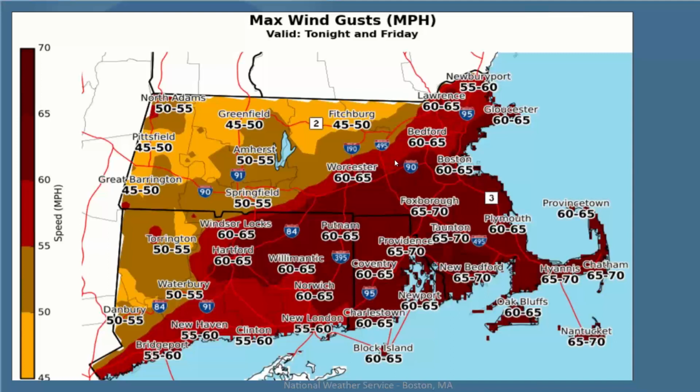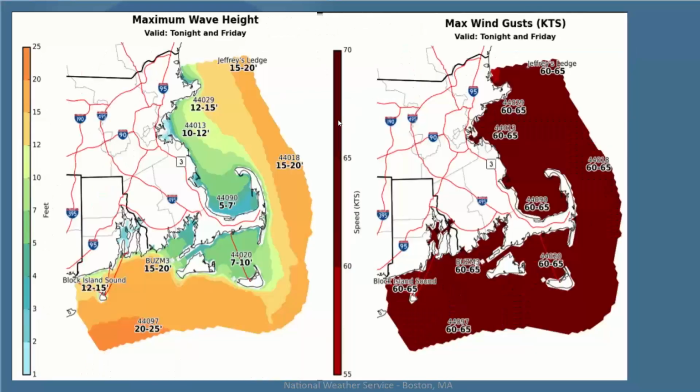Again, we were just not sure how warm it would be, but certainly our confidence, as we messaged, was highest across parts of Connecticut, Rhode Island, and eastern Mass, where we knew it was going to at least reach the low 60s. This was more of a 50-50 proposition, just because we didn't know how much warmth there would be. And certainly we were confident in less warmth farther north across northwest Mass and north central Mass.